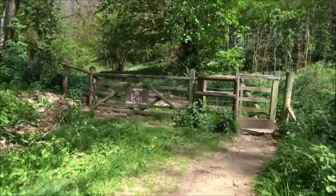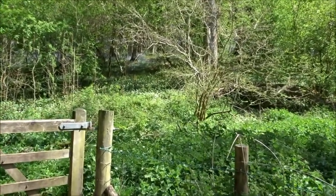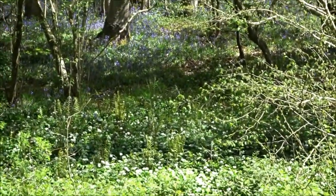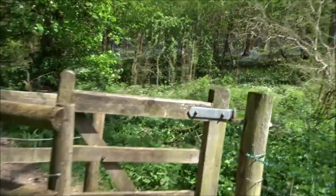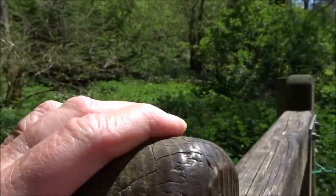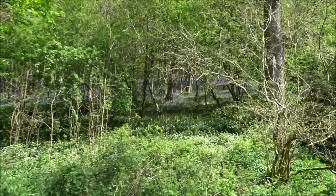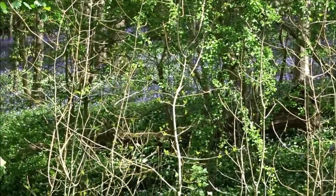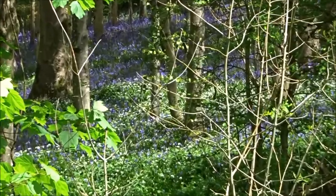Still looks, so I can see some, it is out more than it was. See, there's a bit there. But like you say, it's not fully out. Because when it's fully out, it will take over the bluebells. The bluebells will start fading, and then the wild garlics, you can see that it is mingling.